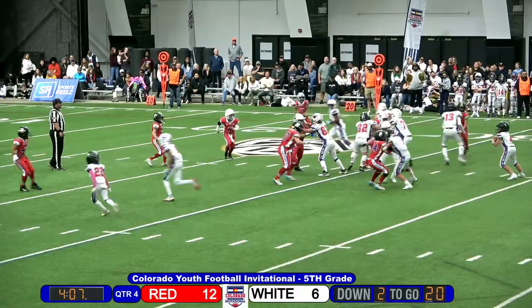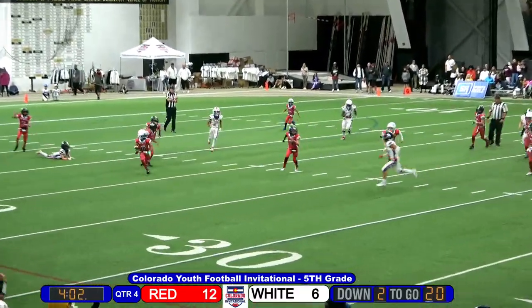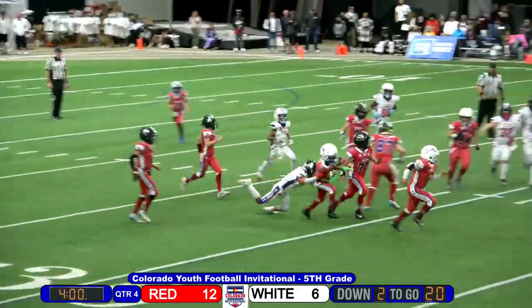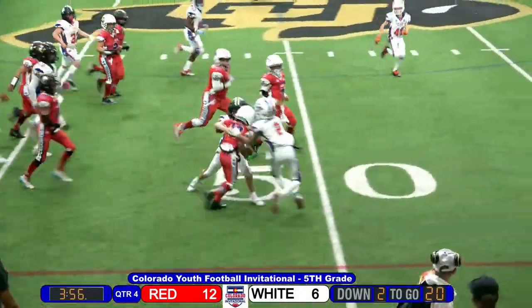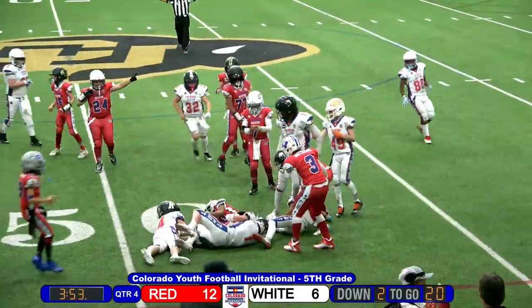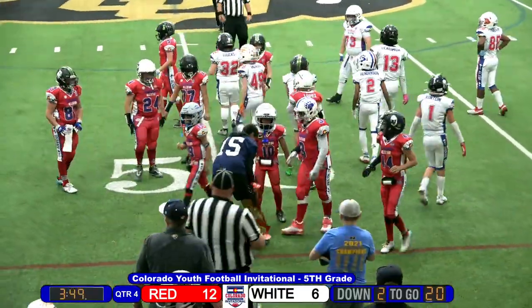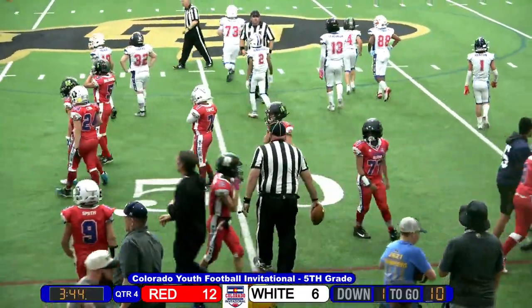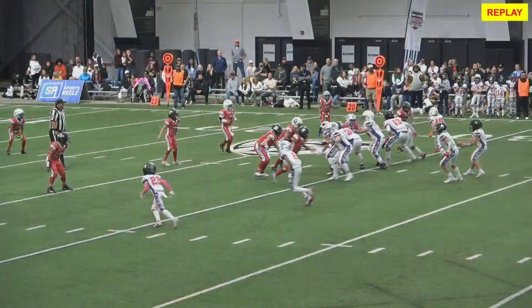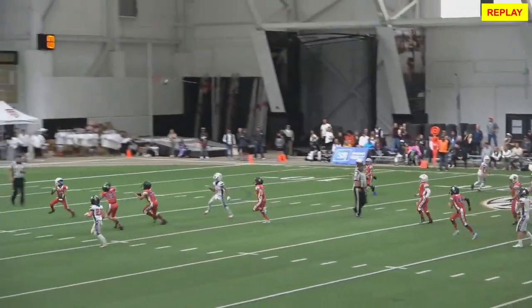Business. So second and 20 after the sack. Scott's going to throw down the seam, and it is picked off by Tenner. Cassidy Tenner at the 30. He's looking to score. Tenner to midfield, and he's wrapped up there by Shepard Scott. Another big play by the Red defense. As we get a flag on the interception return. And Cassidy Tenner playing center field, the recipient, and puts on the turnover belt.